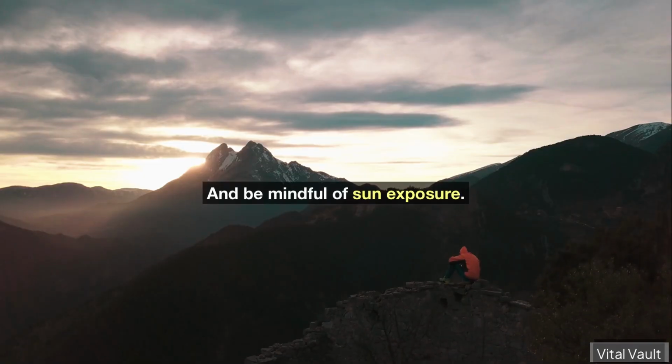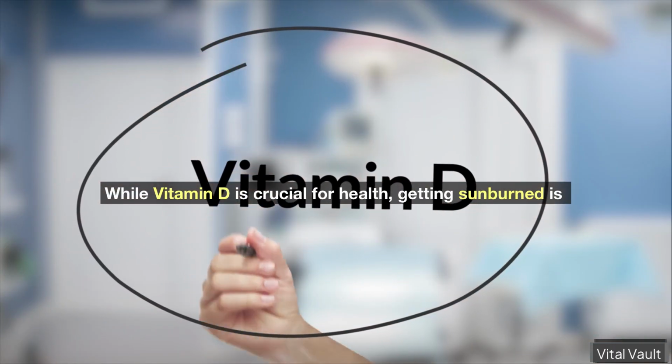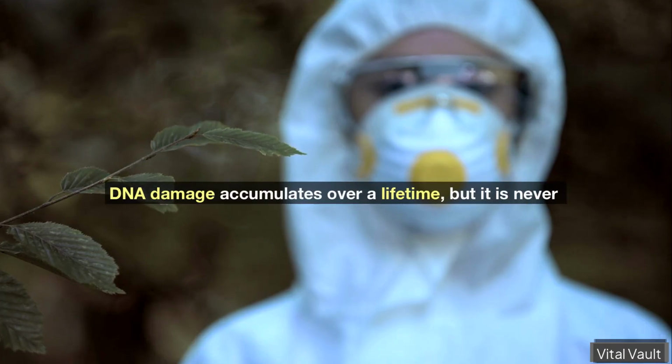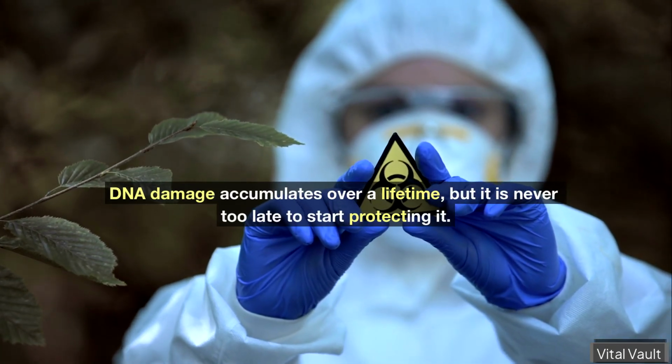And be mindful of sun exposure. While vitamin D is crucial for health, getting sunburned is a direct assault on your skin's DNA. DNA damage accumulates over a lifetime, but it is never too late to start protecting it.